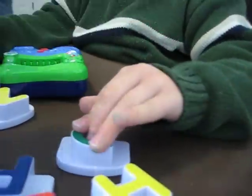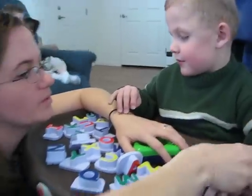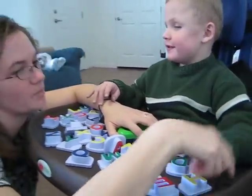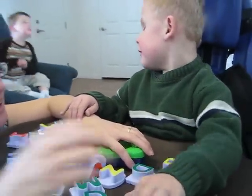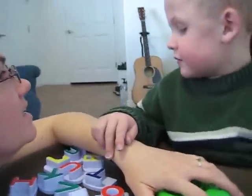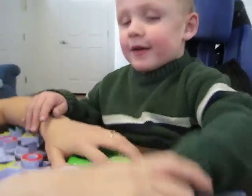D. What does D say? What does D say? D says... D. Good job. What letter is this? H. What does H say? H says... Good job. What is that letter? Good job. What letter is this?